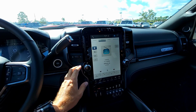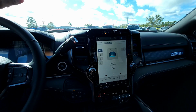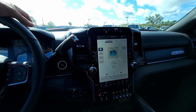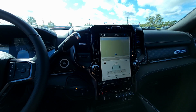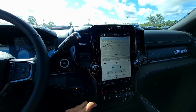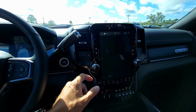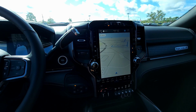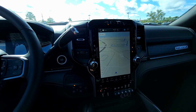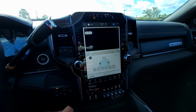It comes standard with the 8.4-inch screen. Obviously, this is bigger. This is the 12-inch screen, and I like this Uconnect 5 which you have on it. Here's your home screen. Basically, it gives you navigation right on top. You can increase either this or the bottom screen, whichever one you want. But look at the navigation. Look how it looks. How bright the display is, and how you can see pretty much everything. So this is awesome. Go back to the home screen.